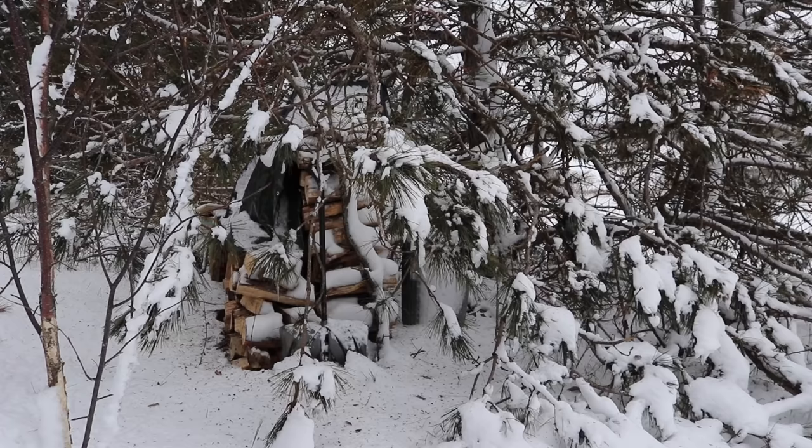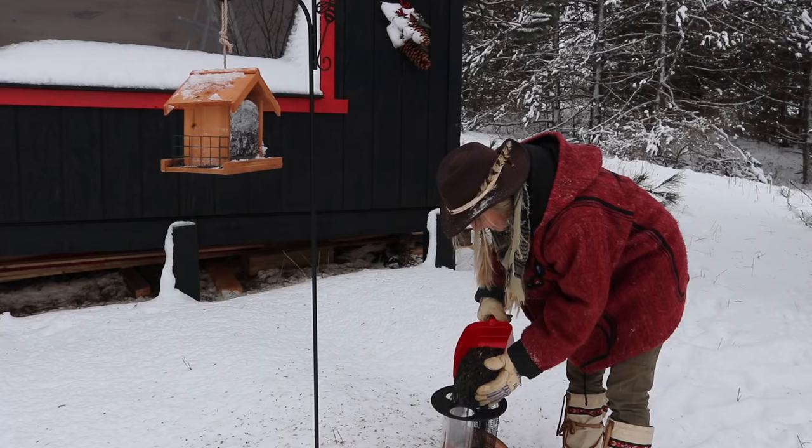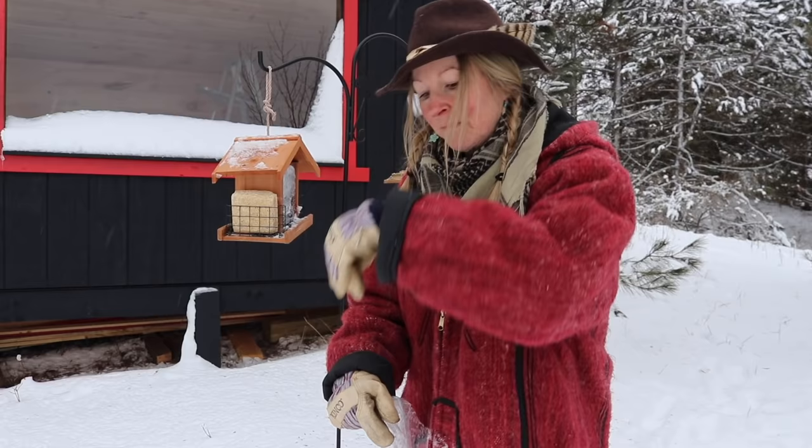I keep my seed under here in a garbage tin. Some suet. There we go. Now I get to work.